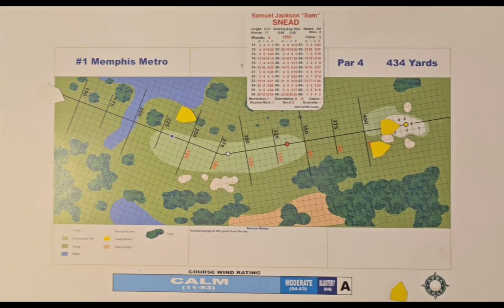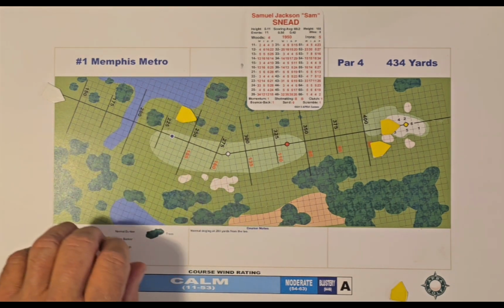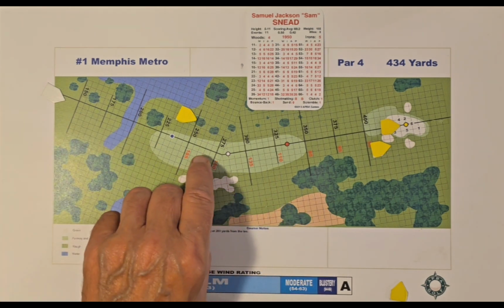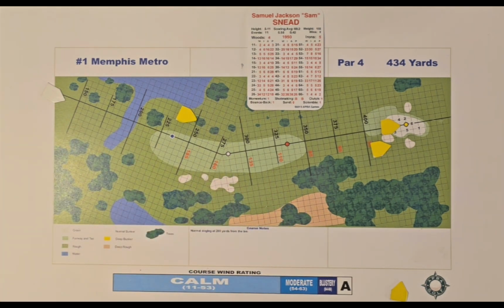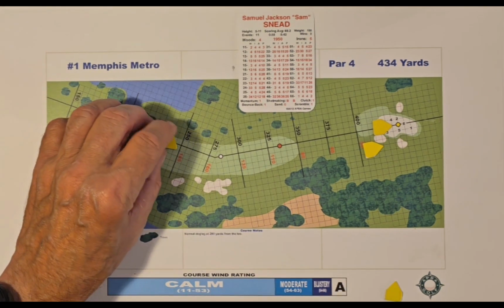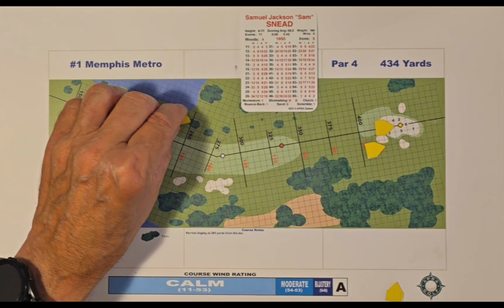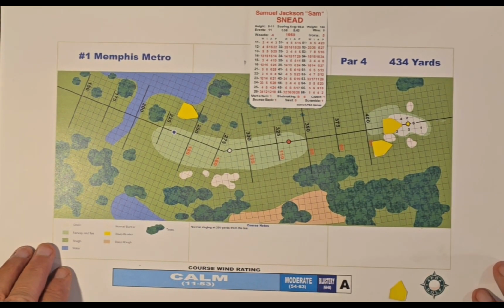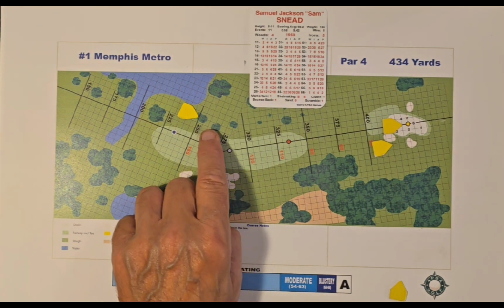Sam Snead, hole number 1 at TPC Southwind. He's at the driver. He's going to aim 5 to the right and hit a 3-wood to try and get it somewhere down in the middle. He rolls a 16-13, hits a 245, went 10-25, and he rolled it just under the tree, not actually in the trees, but behind the tree. So this first one he's kind of under, so he's behind this tree. So he's in the rough.